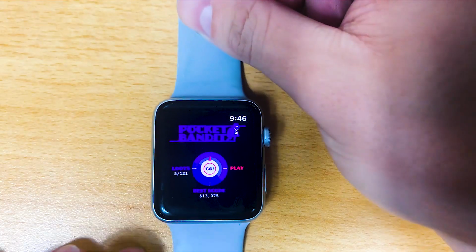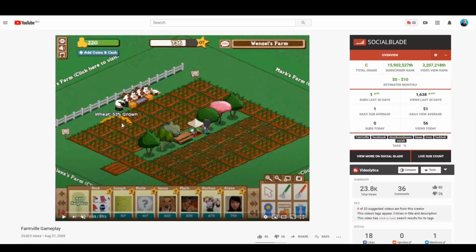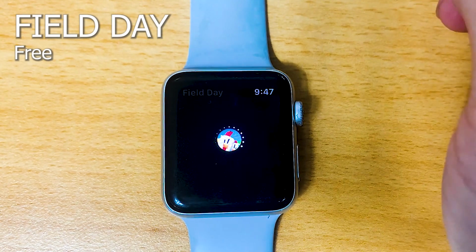And this one is probably one of my favorites on the list. Now, for those of you that were on Facebook in the early days, you would have remembered Farmville and all the spam that you used to get from all your friends, like, oh, come water my crops and come tend to my cow, etc., etc. Well, this is called Field Day, and it's basically Farmville for the Apple Watch minus the spam.